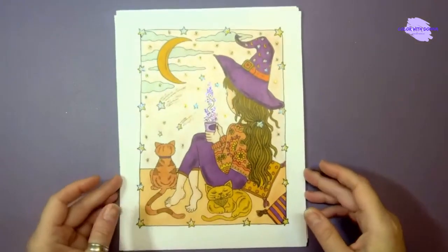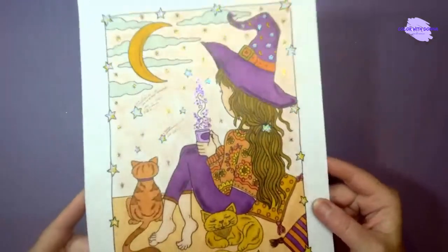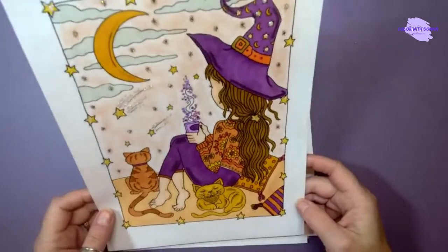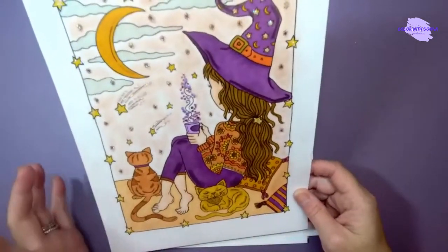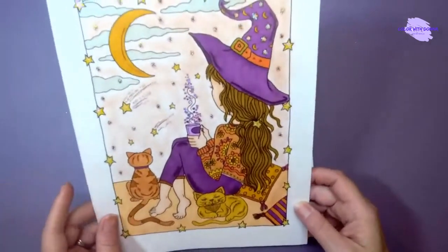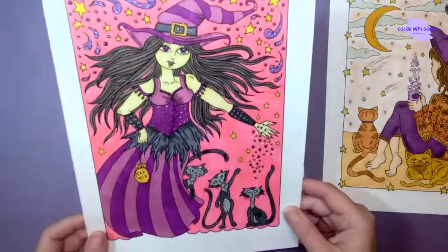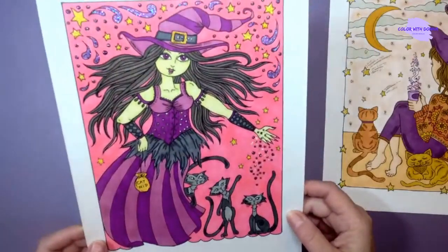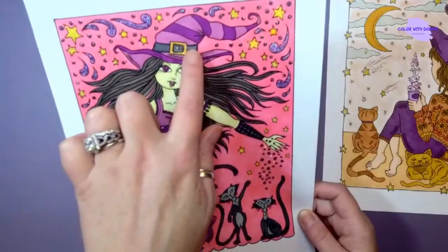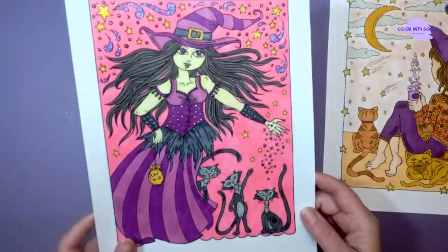Okay, so I did this one, and I used a lot of Stickles on there and all the little stars and things. I just tried to use more autumn type colors, not to make her look witchy, just autumn type colors. And then I did this one. Again, I put liquid pearls around her belts and on her hat, and then Stickles all around for a glitter effect.